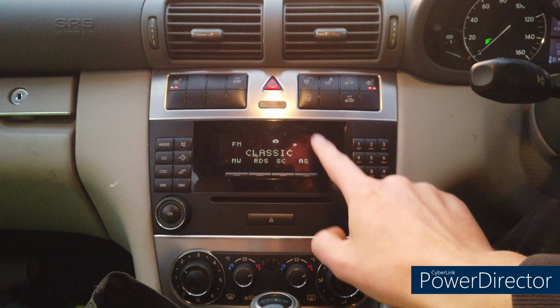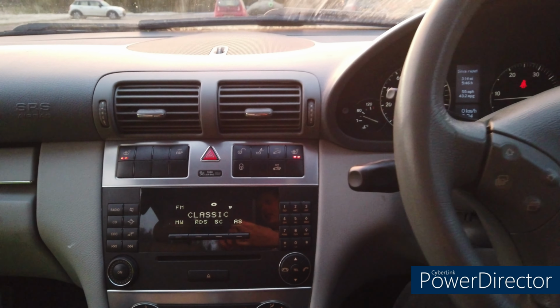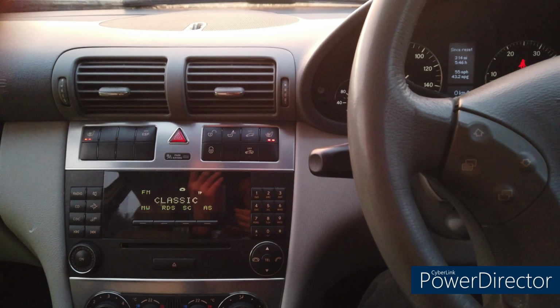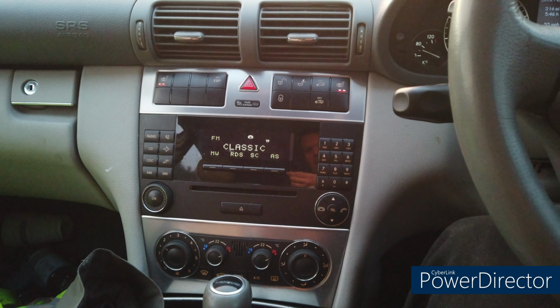The glare on this is awful. You'll be driving along and you'll get a nasty glare come through the back window, and it hits that and you get poof, straight in the eyes. So yeah, that's a bit of a shame.